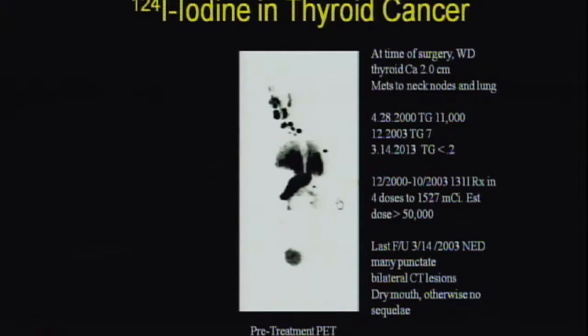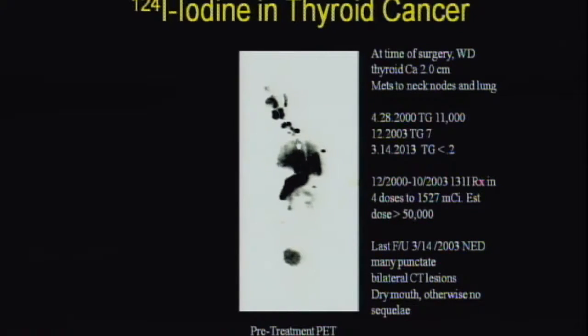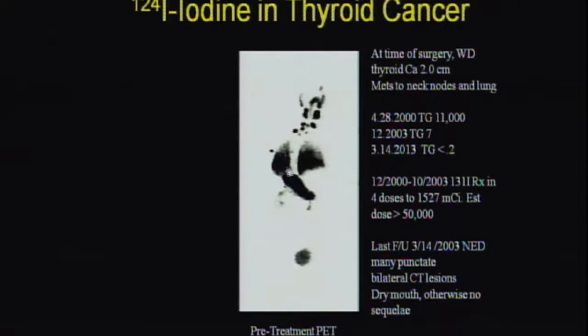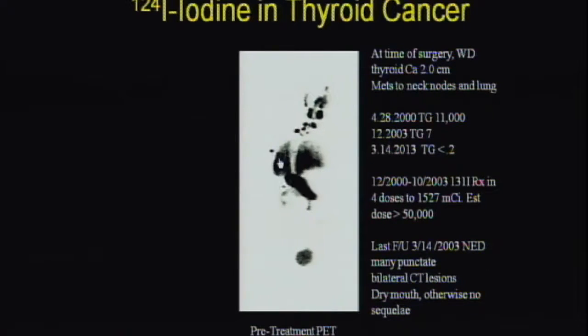So here we see that everywhere there is cancer, there is uptake of radioactivity. And all of these spots correspond, in this case, to lymph nodes. There's also some natural uptake in salivary glands. You see at the base of the lung, he had very extensive uptake, and then he had normal uptake here in his thyroid. He also had small deposits in his bones.